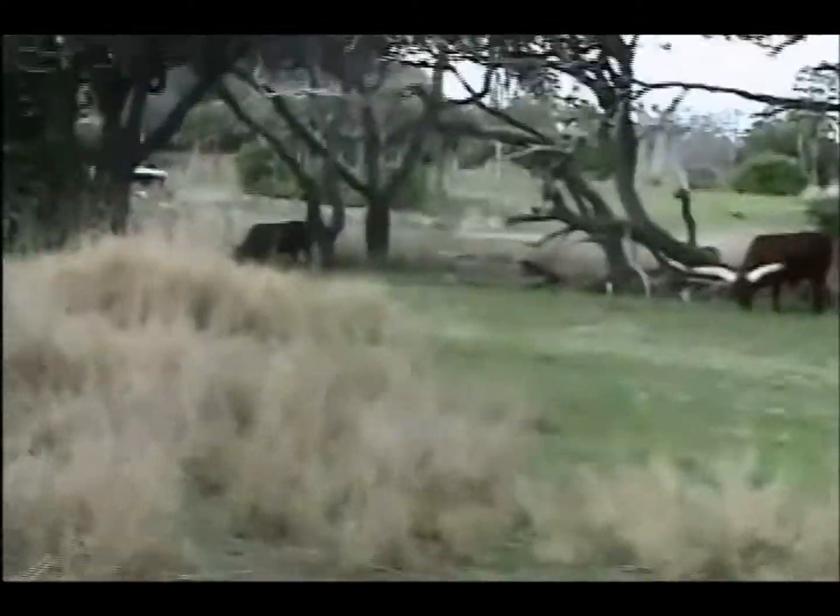Check out these Ankole cattle on the right with their giant horns. Those horns can reach up to 6 feet across and have a circumference of 22 inches at the base. They look real heavy, but don't feel too bad for them. They're hollow.